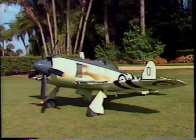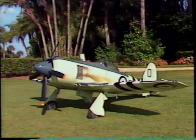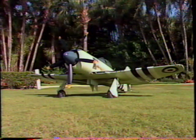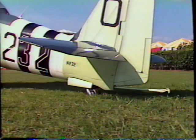This is Mel Whitley's Hawker Sea Fury. Mel drew and engineered the Hawker, and this is the third one he has built. Mel explains he built so many Mustangs, he finally got tired of it, even though he still likes the big, powerful warbirds. Also, the Sea Fury is not a plane you see modeled every day.